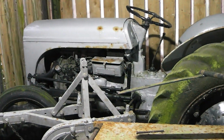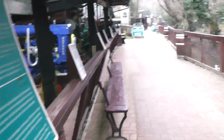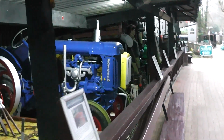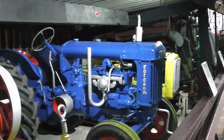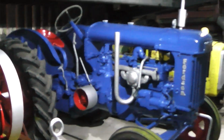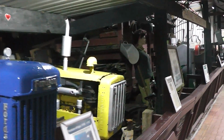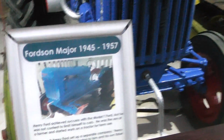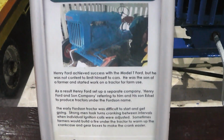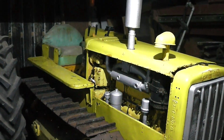Here's a collection of old vintage tractors. There's quite a lot here. The entrance is really small, and then there's just loads here. It goes back a really long way. That one looks very nicely looked after. This kind of tractor with caterpillar tracks is pretty cool.